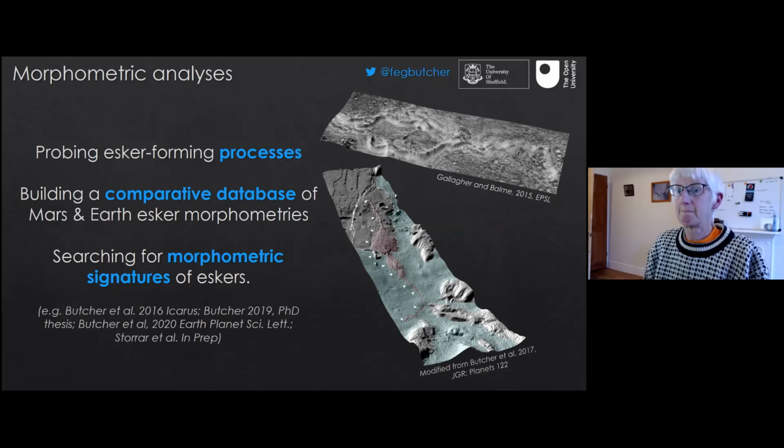And this is both to compare between meltwater events, so the different Eskers forming in different locations: what are the similarities, what are the differences, what could that mean for variations in meltwater dynamics and things like that. But also, it will help us to find Eskers elsewhere on Mars, because basically there are a lot of processes on Mars that form sinuous ridge landforms. So this is what we call them when we first see something that looks a bit like an Esker. We call it a sinuous ridge because we need to prove it's an Esker. And there are a lot of sinuous ridges on Mars, but not all of them are Eskers.